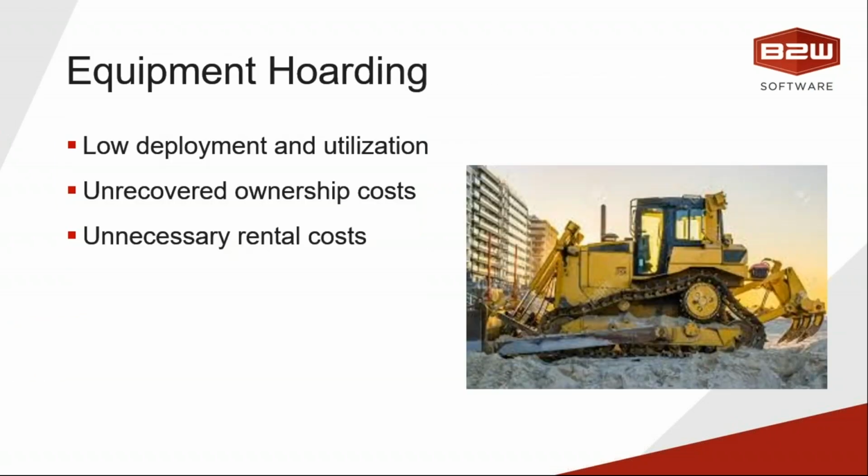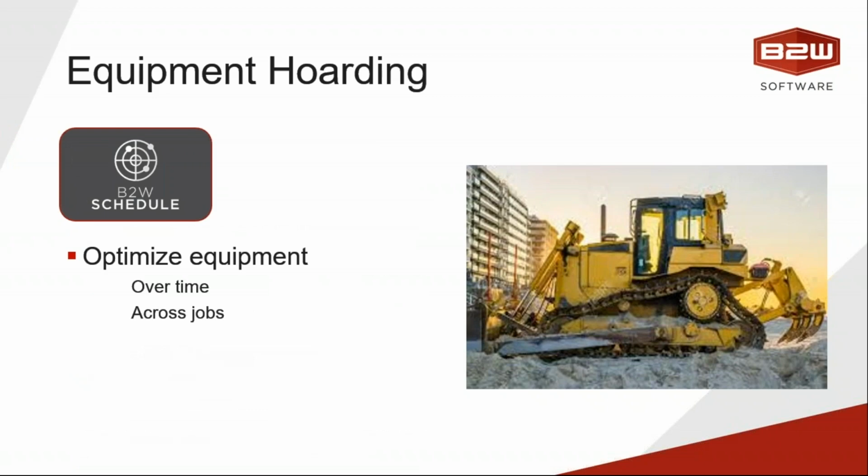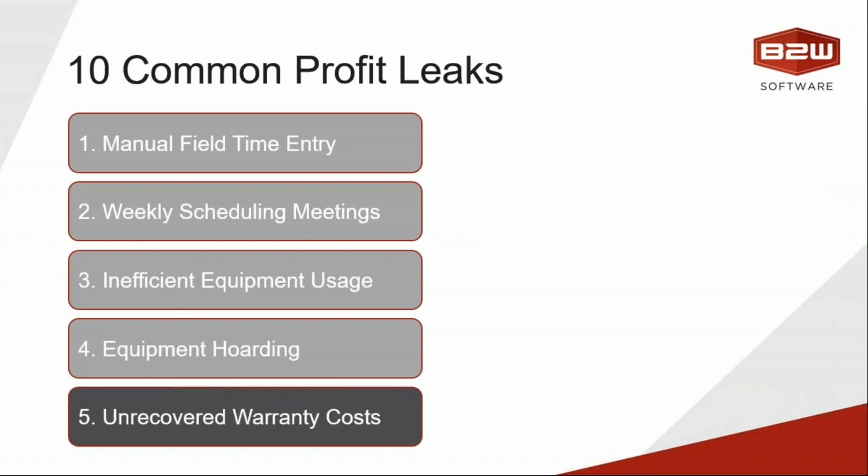Another one is equipment hoarding. This is where the superintendent, this is his favorite dozer, and he isn't going to use it until next week, but by golly, he didn't want to let it go because he might not be able to get it back, or the one he gets may not be as good, so he's just going to hang on to it. Well, that lowers the deployment and the utilization, obviously, and you have the same issues. You're not recovering ownership costs, and there's unnecessary rental costs. Once again, if you're using B2W Schedule, you can see where these things are, and then combined with Track, you can see whether it's being used. When you call up the superintendent and say, hey, we want that dozer back, and he says, oh, yeah, I'm using it, well, you can push back on that if necessary. So very costly.